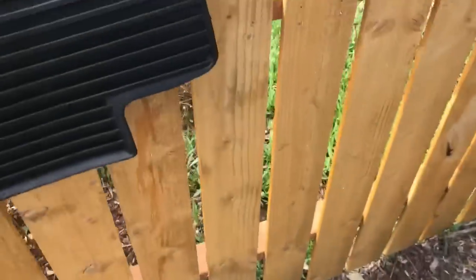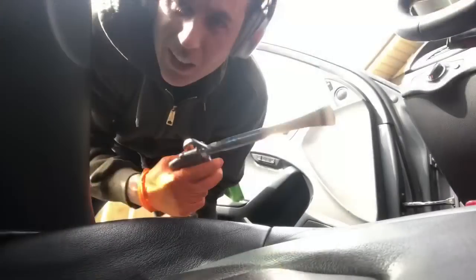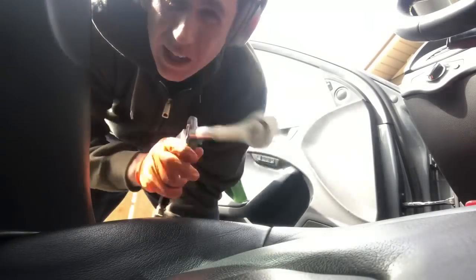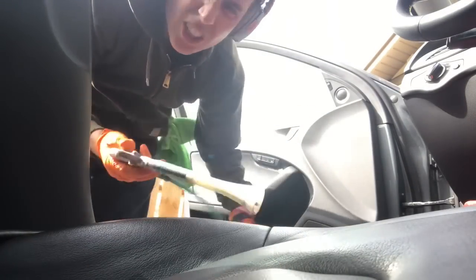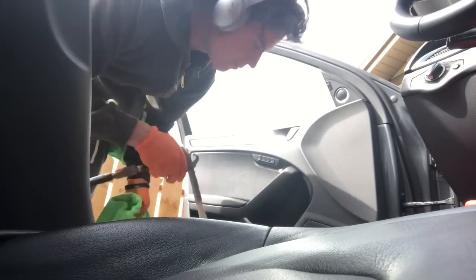I'll just hang this up and move on to the next dirty one. Okay, I love an air compressor. The Tornador is amazing. This will be kind of a final, just blow everything out of the cracks, vacuum, and send it.